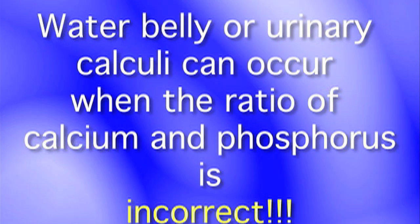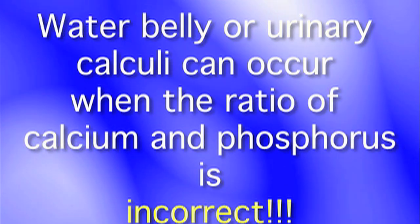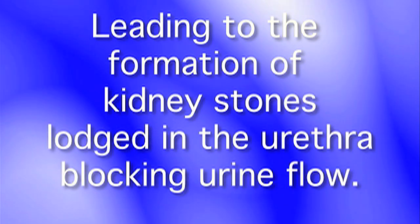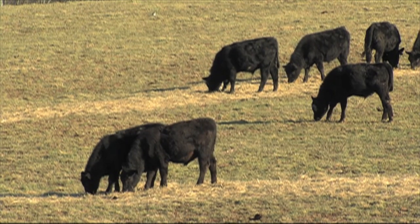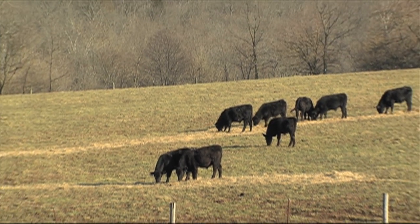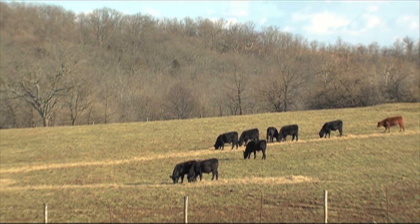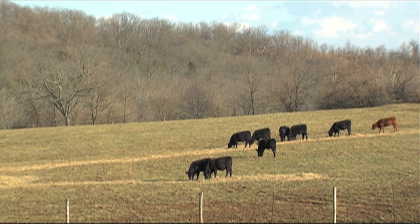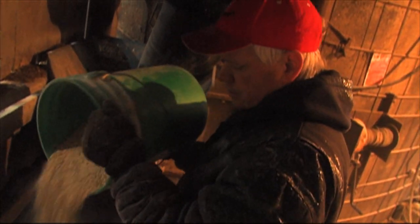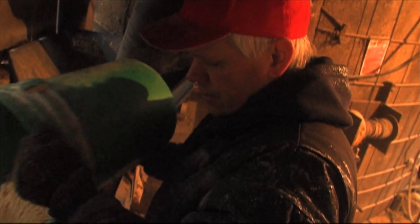Water belly or urinary calculi can also occur when the ratio of calcium and phosphorus is incorrect, leading to the formation of kidney stones, which can lodge in the animal's urethra, blocking urine flow. The soils in the region are generally deficient in essential trace minerals. Selenium, copper, and zinc are often below levels required by beef cattle. Providing a mineral supplement that contains moderate levels of these trace minerals can aid in eliminating these deficiencies.